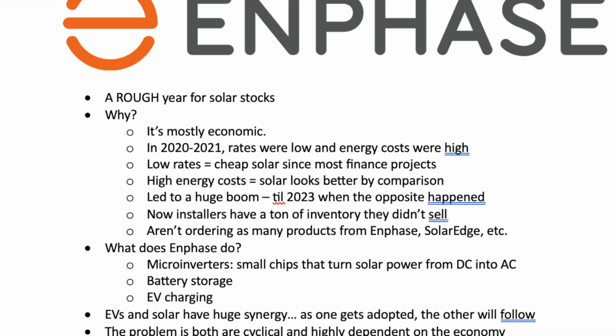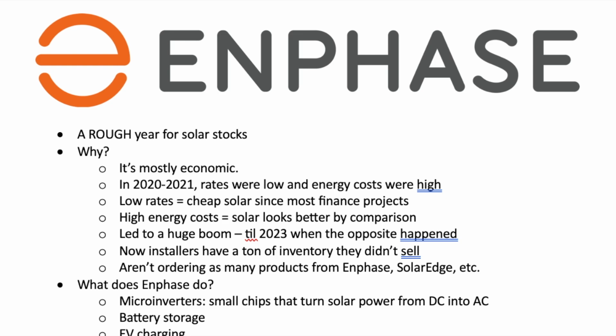But for now, let's move on to the next stock I want to talk about, which is Enphase, and to a lesser extent, the solar and clean energy sectors in general. So Enphase is a solar stock. They make these little devices called microinverters, which are a small chip that turns solar panel power from DC, direct current, into AC, which can be used in your home. They also have some battery storage offerings and EV charging offerings as well.